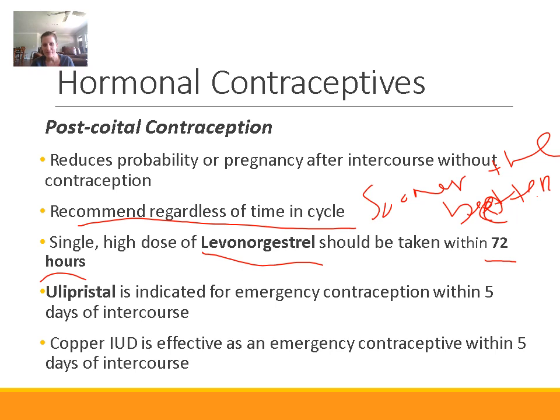Now, efficacy with levonorgestrel has been shown up to about 120 hours. The greatest efficacy is within the first 3 days. However, if it's been 4 days, I would tell somebody, go ahead and still take it. If it's been 5 days, I would tell somebody, go ahead and still take it. Efficacy has been shown up to 5 days, but we recommend within the first 3 days because that's when there is the highest efficacy.